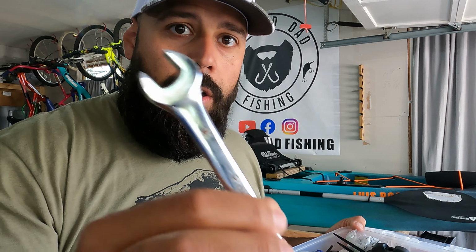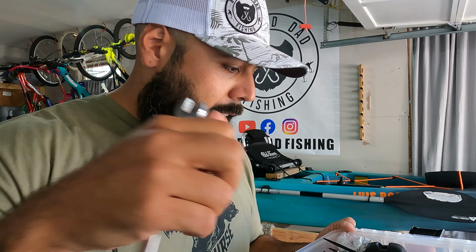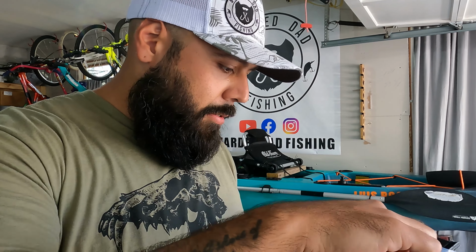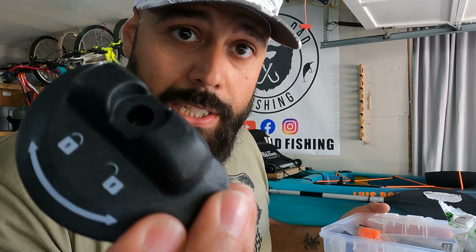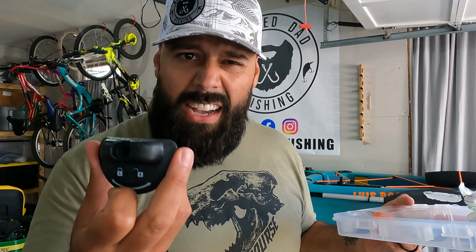Some more zip ties, small ones for small problems. Little wrench, and this actually fits on my drive, so I tested it first. And I also have a couple nuts that fit that. You don't really need the nuts, but I have them in there already. And what I did is, Old Town has these drive knobs, and they're basically made to break if I hit a log or a rock or something.